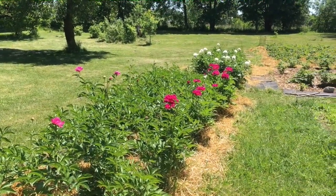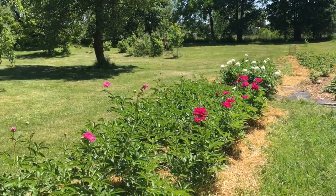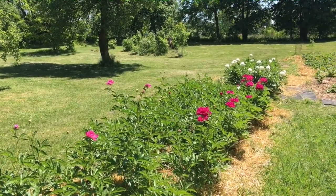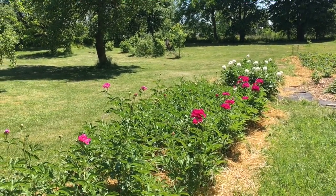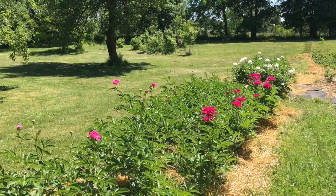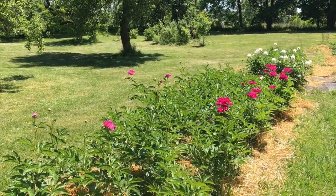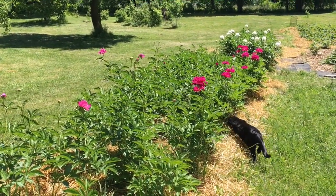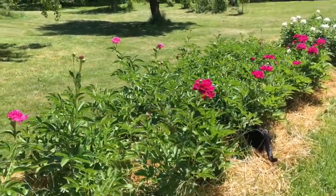So we're out here in the front garden. Two years ago, Phil moved all these peonies that were in the boulevard of our home, just down the laneway. And they were so overcrowded and had become a shady spot with these large maple trees that were probably very small when these were planted down the boulevard. But this year they're really starting to look gorgeous.